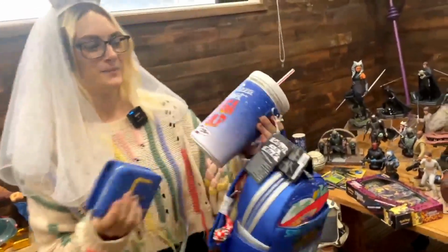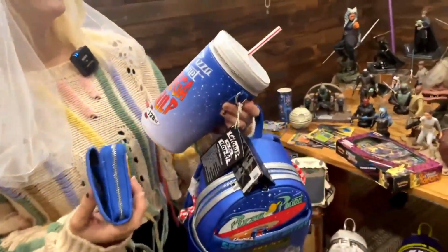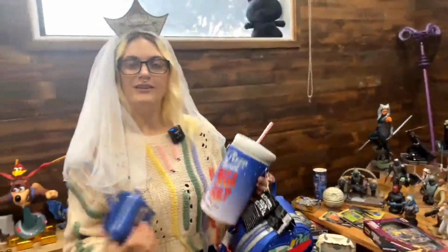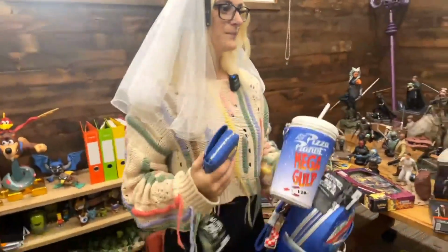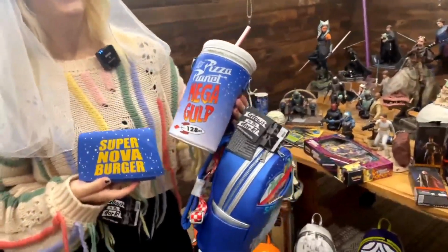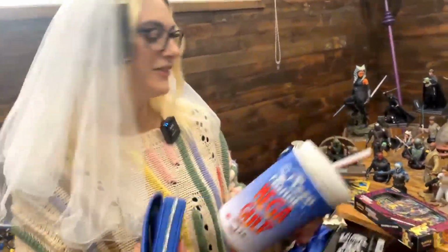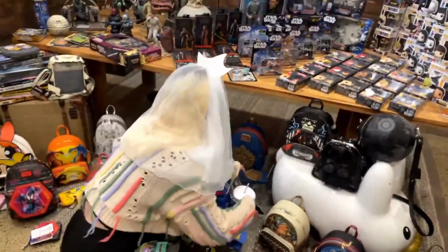Well, good way to ruin a nice bag, but you would have used it to its full potential. I mean, if you got a Macca's cup, you could put the cup in there, then the straw, and then you could walk around with your Macca's cup, hands free, because it's got the strap. Whoa! Damn. And rep Pizza Planet. Yeah, I think that's good. This is very, very good. I'm even more in love with that collection now.